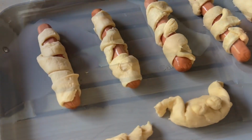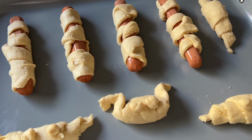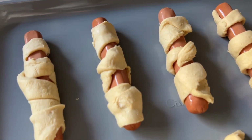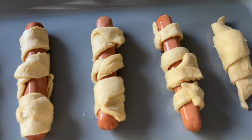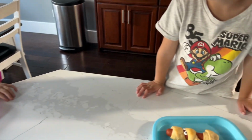After they come out of the oven, I put little googly eyes on them. The kids love that part. And it's just become a tradition for us. They ask every year. They know when Halloween's getting close or I start decorating for Halloween, they ask for the mummies.